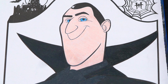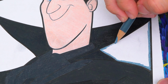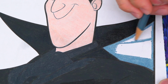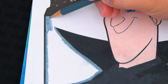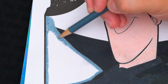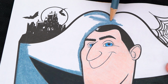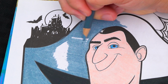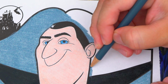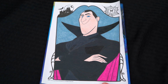Okay, now I'm all finished coloring in Drac. Next, let's color in the background behind him a light grayish blue. And lastly, let's color in the borders purple.